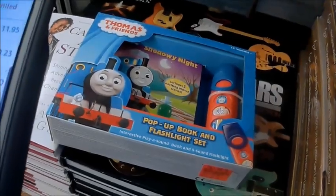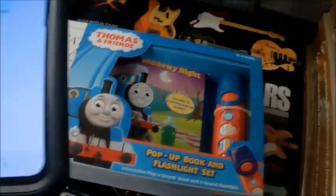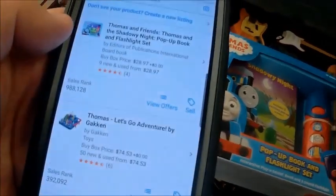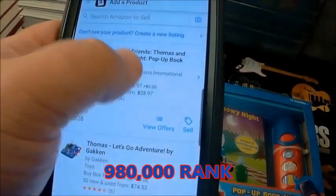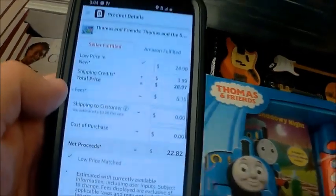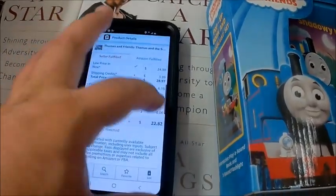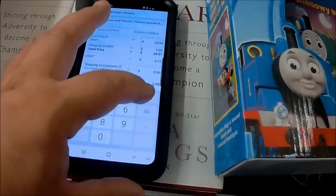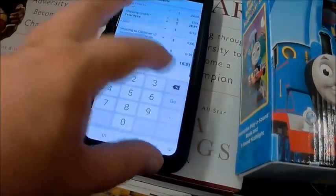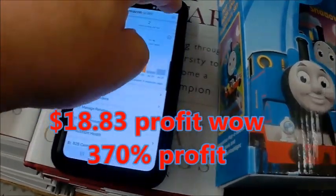Okay, there's a new item. That has a 988,000 ranking. We're going to check that out. 28.97. Wow, that's a good buy. So, cost of purchase, $3.99. No. That's great.